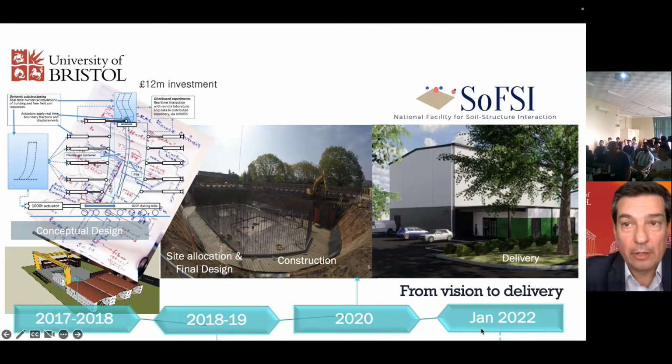And therefore, while waiting for the site to be allocated, we were trying to cultivate the relationships with industry in order to produce something that is not just innovative from a research point of view, but is also useful for the industry and the society as a whole.